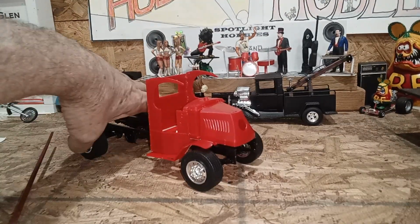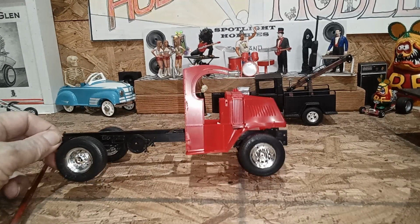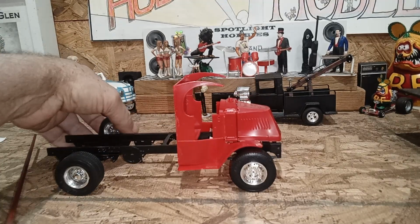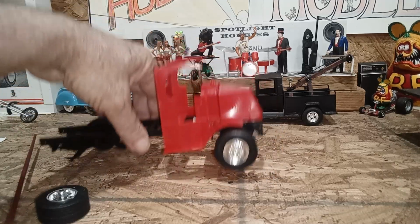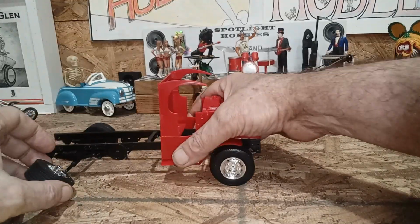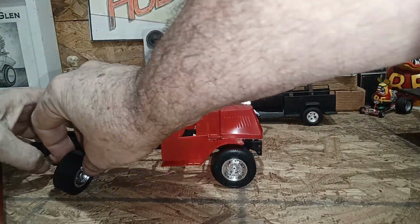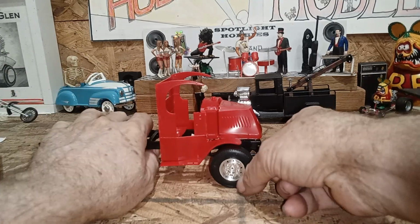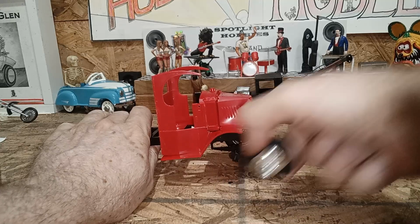And let me turn a little bit. These are those super single wheels that you get from Spotlight, probably. I forget the make of them. They're a parts pack, but I don't know if they're the same parts pack as the other parts packs. But check this out. I'm going to show you this real quick. How do I get these wheels to fit?